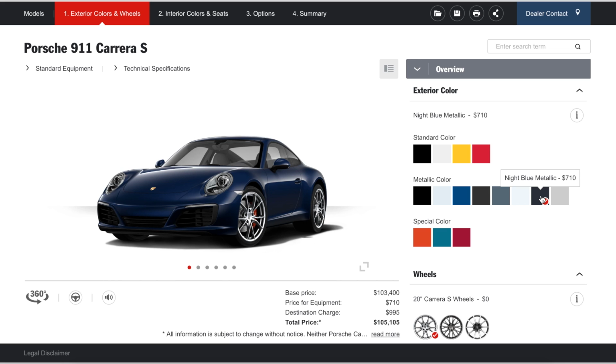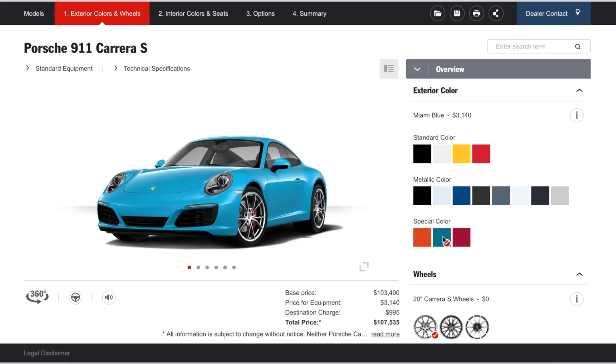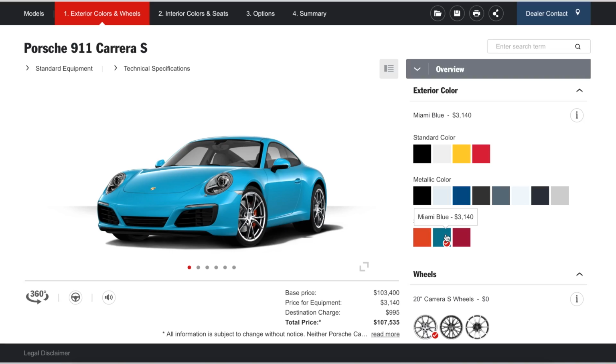$5,500 will get you one of the custom colors, and I'm pretty tempted to get one of those. And of course, there is a new color in the special colors. For only $3,140 US, you can get the Miami blue. Whoa! No one's going to miss this car on the street. I can't wait to see one in real life.